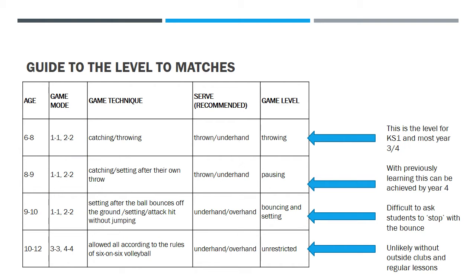As in any sport, games are always the part where you dread, because you know everything you have done in that lesson, where you've taught them the skills, could go completely wrong. However, in volleyball, as you can see on this guide, most of it is throwing and catching. The reason why they do this is to bring control in and make the games look better, and also make them understand how to build gameplay.